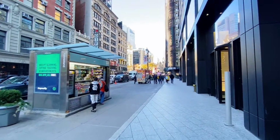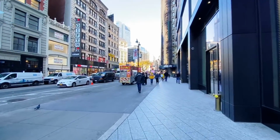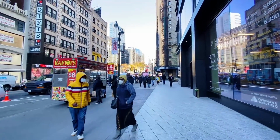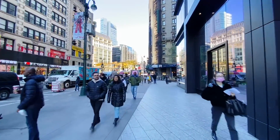So this Broadway, which we're walking, runs the entire length, north to south, of the island of Manhattan. You can walk it if you want to. It'll take you like 4 or 5 hours if you don't take any breaks.